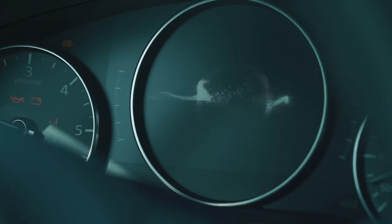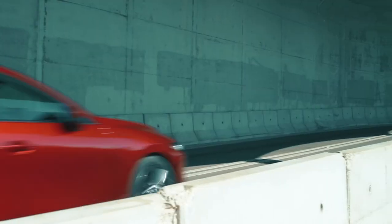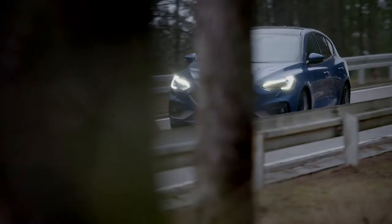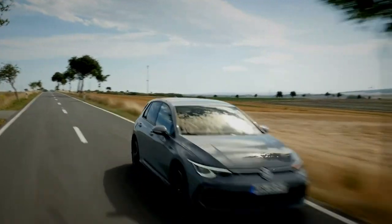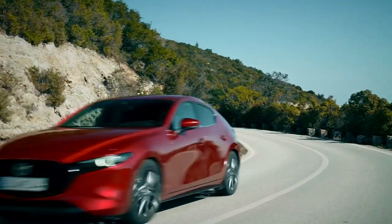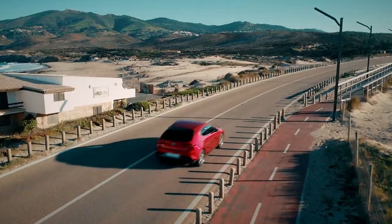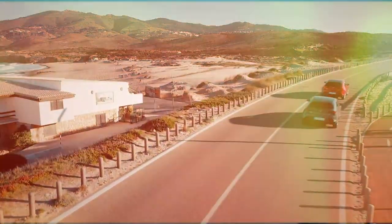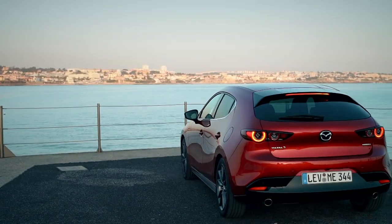The Mazda 3 has always seemed like somewhat of a left-field choice in the family hatchback class. The Ford Focus, Vauxhall Astra and Volkswagen Golf have always been the go-to choices, while the Mazda has always remained a support act to Europe's headliners. That could all be about to change, though, with this, the new Mazda 3.